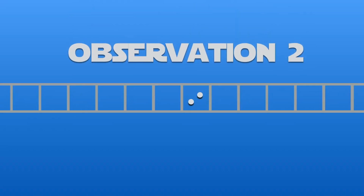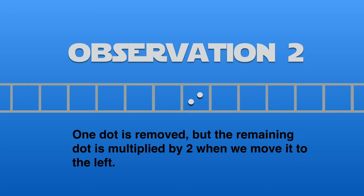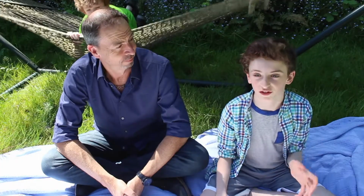Observation 2. Pick any explosion in any box. One dot is removed, but the remaining dot is multiplied by 2 when we move it to the left. So the value stays the same through every explosion. Okay, so here's what we figured out. Cool.